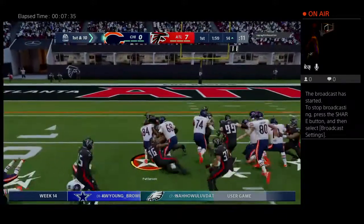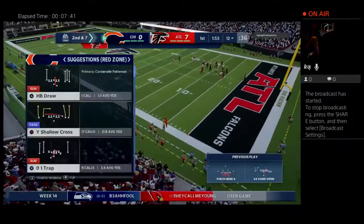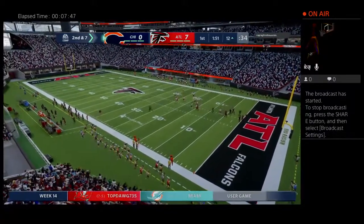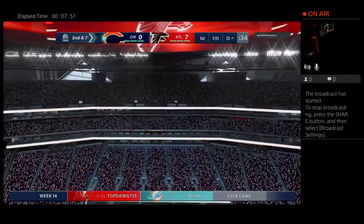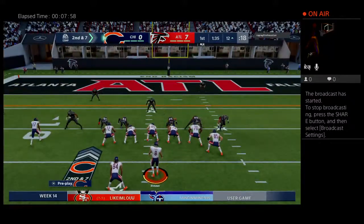Patterson on the carry. He takes us down to about the 12 for a gain of 3. Ball carried by the running back. Brandon, all things considered, they have to feel pretty good about getting that type of a gain, considering the blitz that they just had against them. Brings up 2nd and 7 at the Falcons' 12-yard line. 3 yards on that last carry. Here's 2nd and 7.